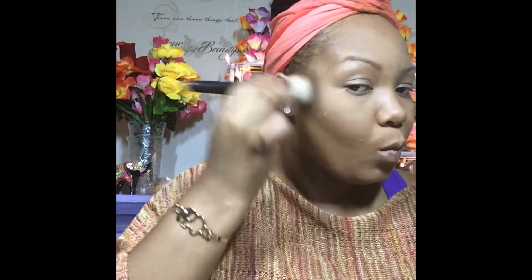It has no flashback. You don't look ashy with it. So that's why I really love it. And it's great for high definition cameras, especially if you're doing photo shoots. This is great to have with the clients.